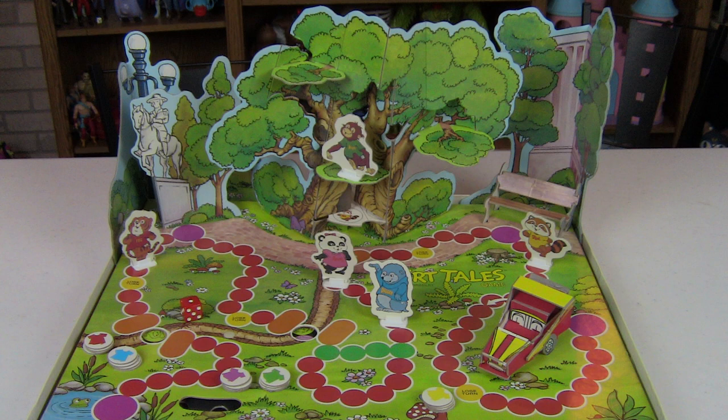And Shirt Tales, of course, took place in Central Park, I believe, technically. So they all lived in this oak tree, and they raced to save people from the oak tree. So pretty neat. Neat little collection of stuff there for you. So there you go, guys.